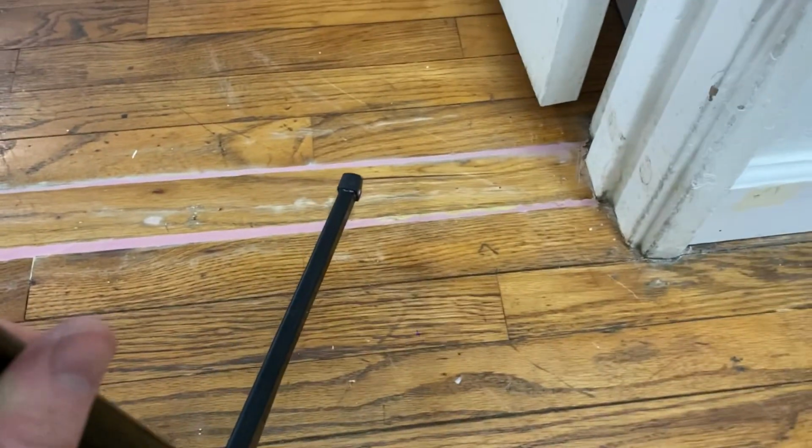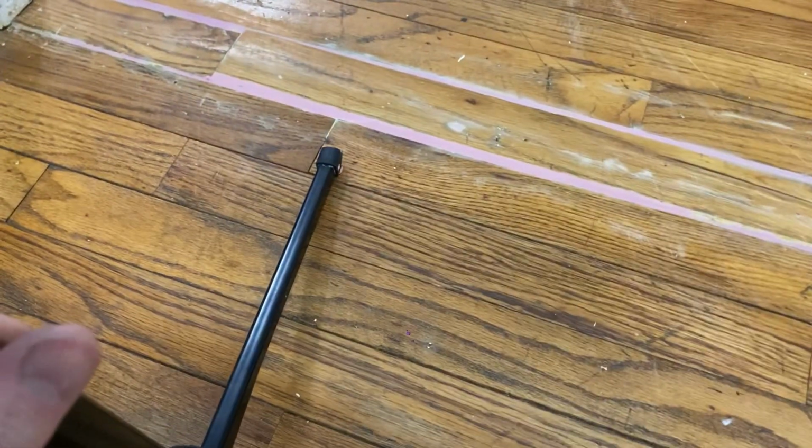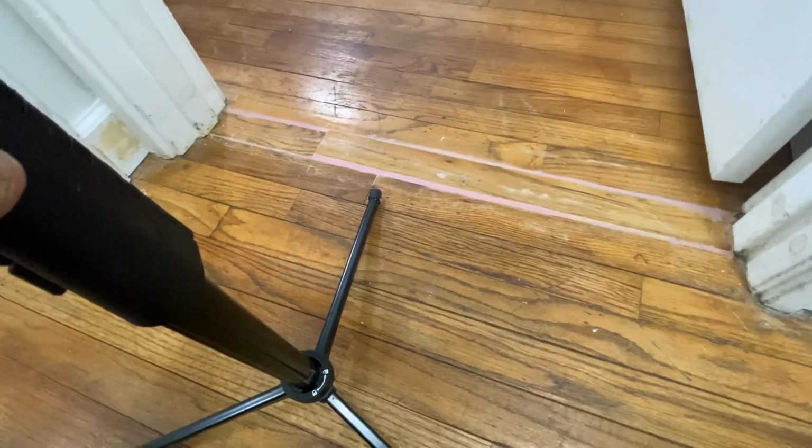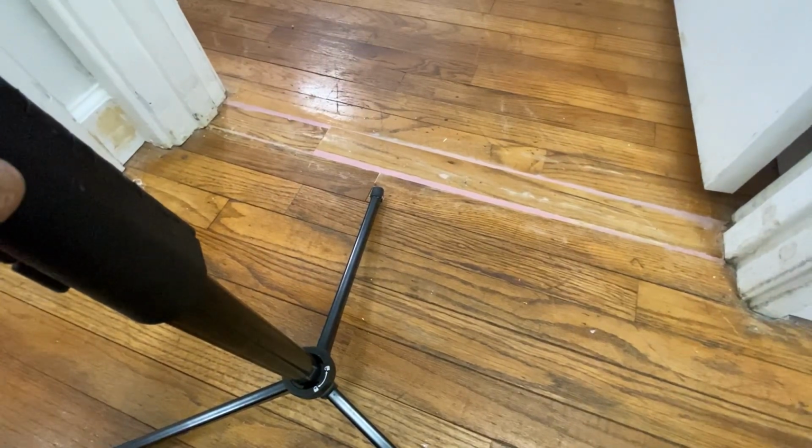That looks fantastic, if I do say so myself. Now guys, once it dries, it's gonna dry clear, and then we're gonna come over, screen it, put a poly over it. So that's not the final result, but definitely filled all those gaps in.